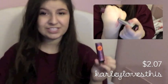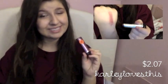The next lip product I got is a Revlon Lip Butter, and this is in Sugar Plum. This is really pretty. I've heard about it from a couple of people, so I figured I would go ahead and pick it up since it was in the sale.